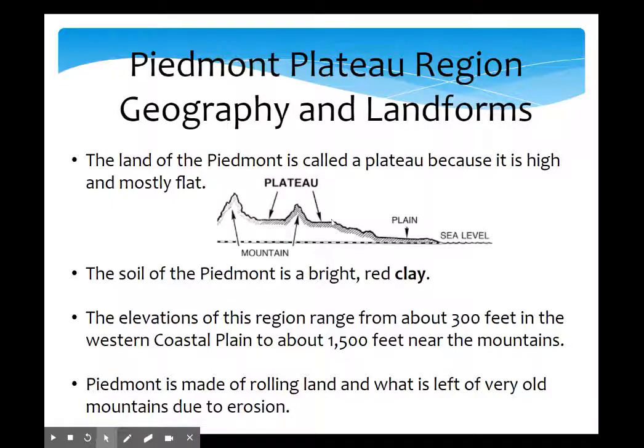Okay. The soil of the Piedmont is a bright red clay. So if you're digging down, that's where you will start to get that red clay as opposed to the sand that we have here in the coastal plains. The elevation of this region ranges from about 300 feet in the western coastal plain to about 1,500 feet closer to the mountains. So depending on where you are in the Piedmont region, you will be either lower down near the coast or higher, getting ready to go up into the mountains. Piedmont is made of rolling land and what is left of very old mountains due to erosion.